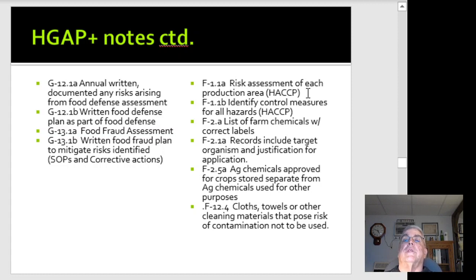List of farm chemicals with correct labels. You're going to have to maintain your chemicals with correct labels. The records you keep for crop protection include the target organism, and you also have to write down the justification for applying. In other words, you've got to say that you observed physical damage, or it is the time of the season for egg hatch or whatever. You've got to write this down in your record keeping, in addition to the standard records required for all crop protection applications.